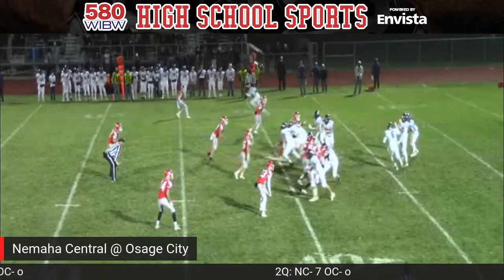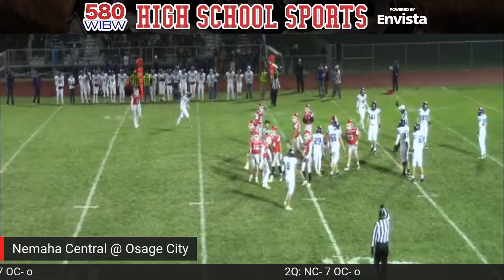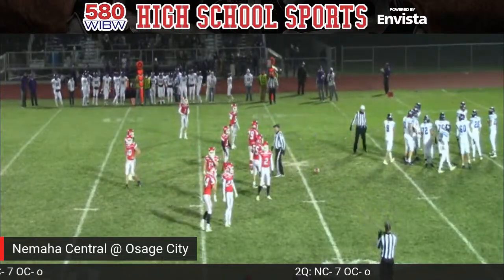Tight bunch formation on either side of the line. High snap to Kramer. Fake the jet motion. Give up the middle and no gain on the first down carry. Good play up front that time. Dane Whalen, the all-state pick in Class 2A. He's got several college offers, and he makes the stop that time.